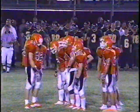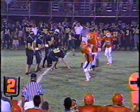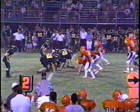10 minutes, 5 seconds to play in the third quarter. Buckeyes leading 14-0. That's a 4-yard loss for Athens, back to the Buckeye 49. Second down and 14.